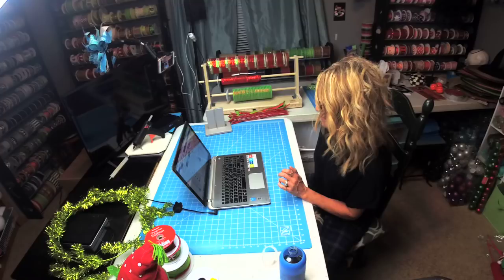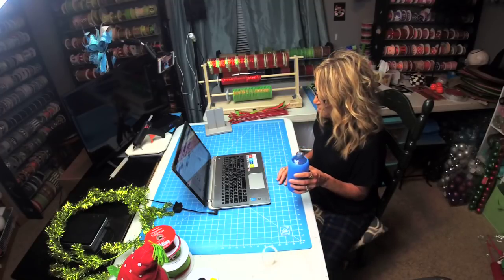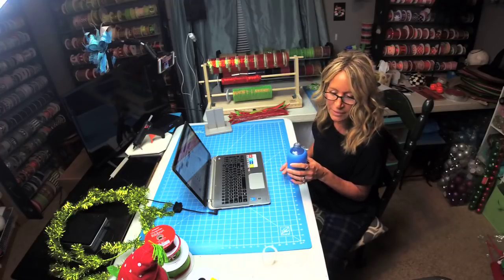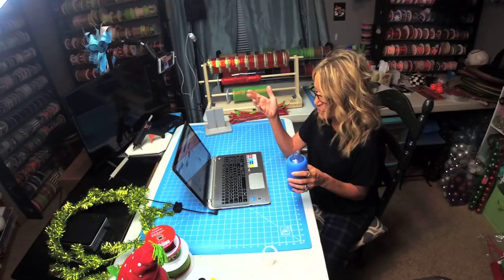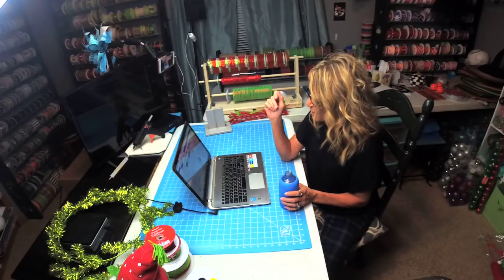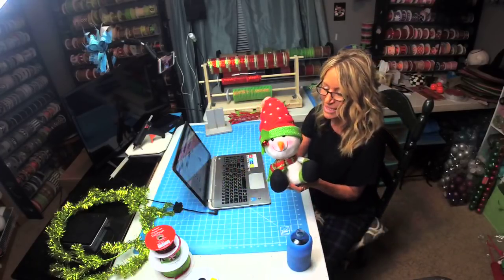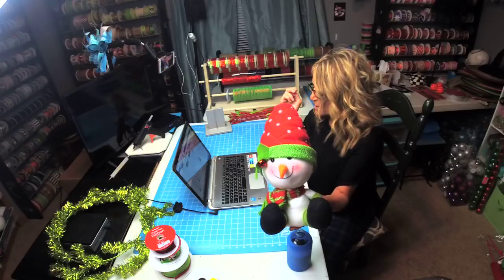Yeah, so today I was going to try to do a sunflower-themed wreath. It's just kind of late to be finding sunflower stuff, but I couldn't find what I was looking for. So I decided, I saw him today at Hobby Lobby, and I just thought he was adorable. So this is what we're doing.